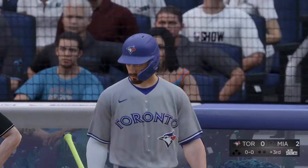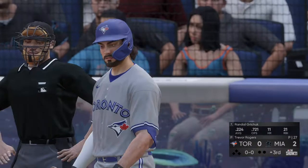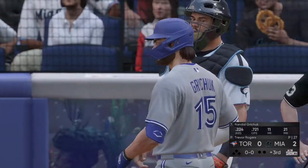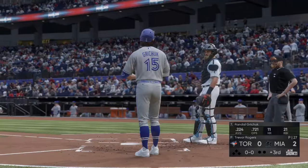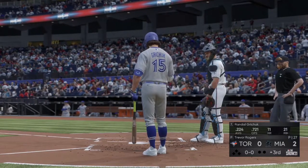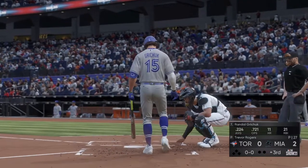Randal Grichuk at the plate now. He's the number 7 hitter, but he's leading off the third after the first 6 guys in the lineup have been retired in order. Yeah, it's been a great start to the guy on the mound. It'll be interesting to see if they can find a way to get to this guy before he really settles in.